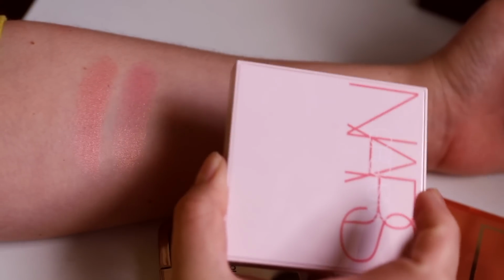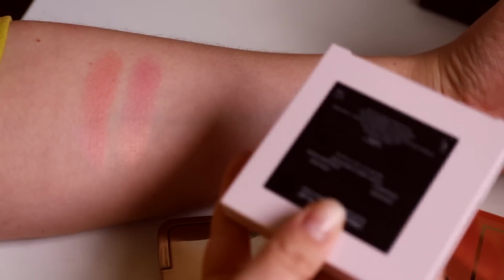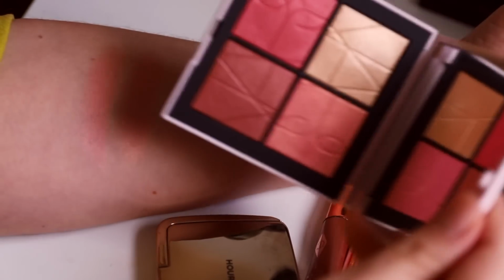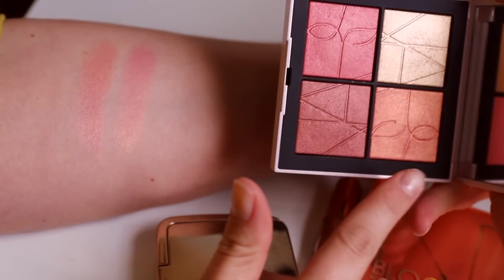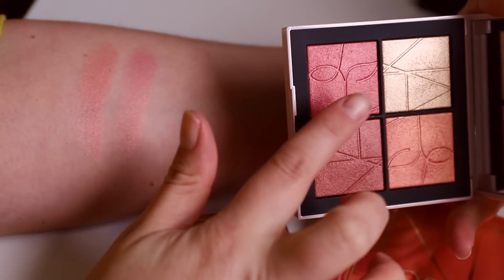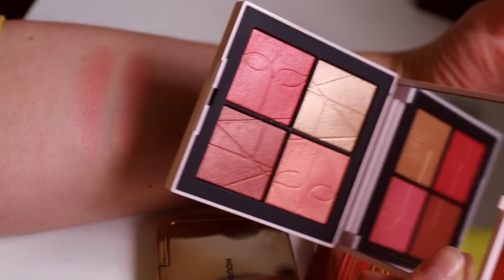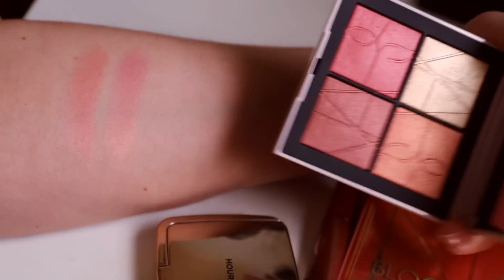I'm actually going to compare that to my newest Nars palette. This is the Orgasm, I think it's Foreplay, Orgasm Foreplay. Very, very tasteful name there. But this has a different formula. It's got Orgasm in the corner here, but it's a different formula. And then we've got Orgasm X and Orgasm Rush. So these aren't going to be the same colors. I might just swatch Orgasm, maybe these two. I feel like those two I'll swatch.